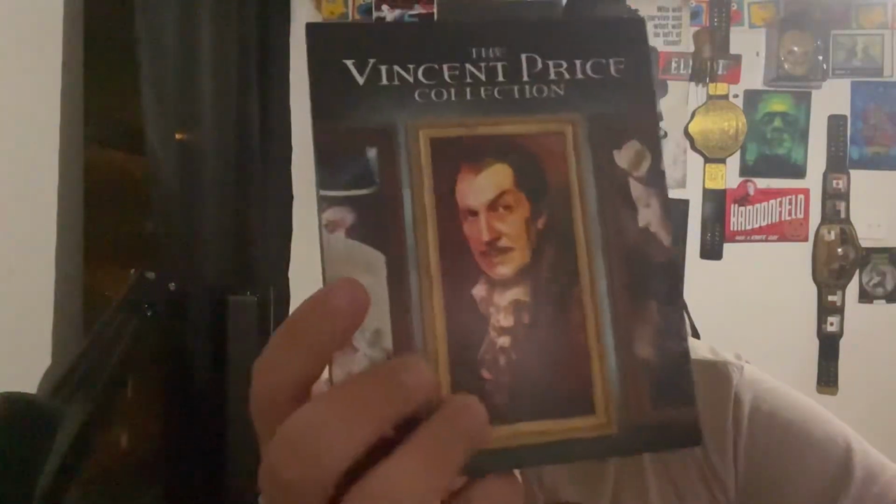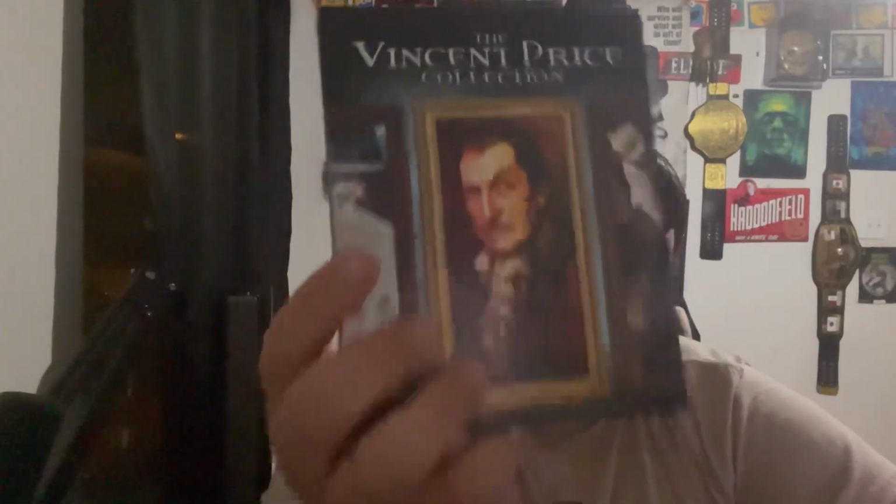Now, the little bit of work I have seen from Vincent Price, I've really enjoyed. The one that I really was a big fan of was Madhouse. I really enjoyed that one. Return of the Invisible Man, I thought that was a pretty good one. But I haven't seen his big films. This one comes with The Pit and the Pendulum, The Mask of the Red Death, The Haunted Palace, The Fall of the House of Usher, The Abominable Dr. Phibes, and Witchfinder General, which are some of his big films. And so I definitely wanted to check these out.